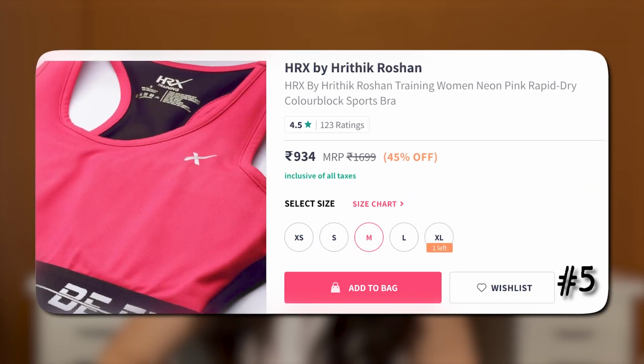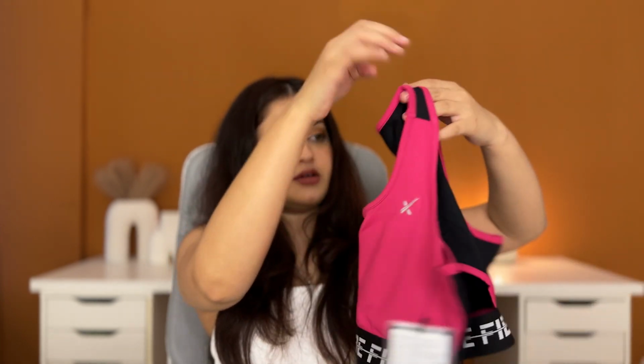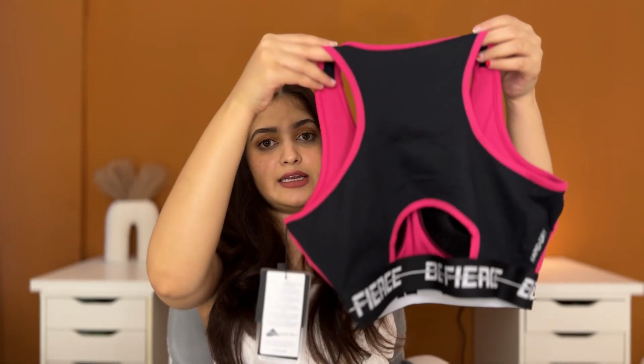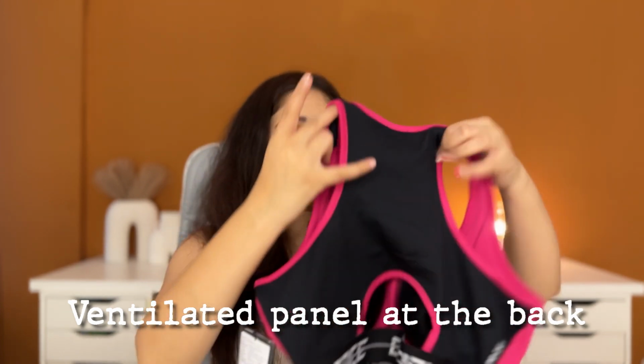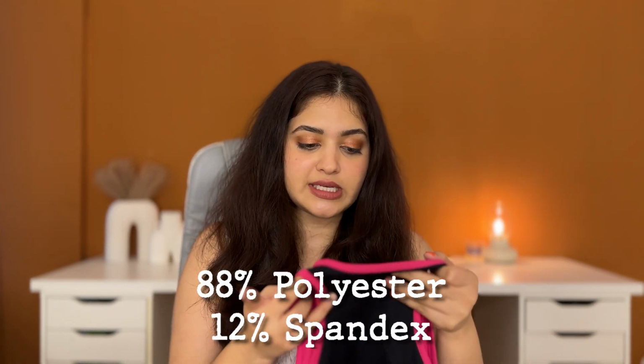So let me open this up. This is where I said it's time to experiment a bit, and I went out and got a very bright color. This is the next sports bra that I have right here. Typical racer back detail. You have a ventilated panel at the back. I got this in a size M. This is 88% polyester and 12% spandex.